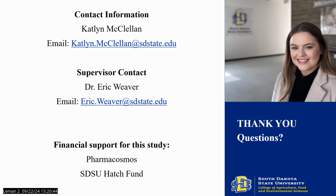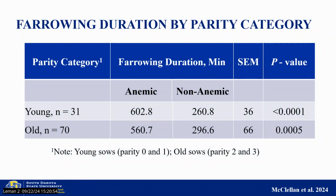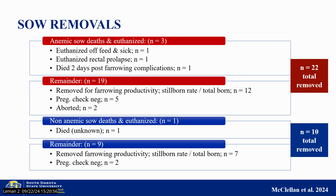Questions? Hi, thank you for your presentation. I'm curious on the removal, the sow removals, retained pigs, or did you dig any deeper into the causes, some of the variables there? I didn't have time to include it.